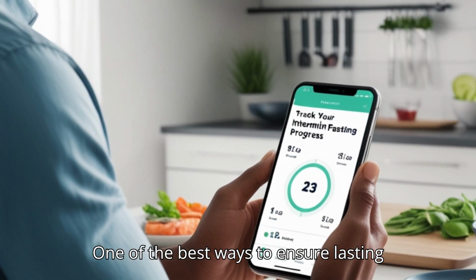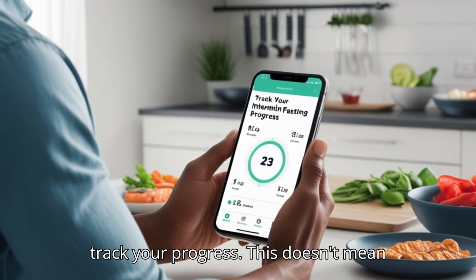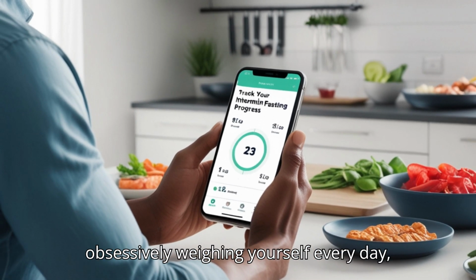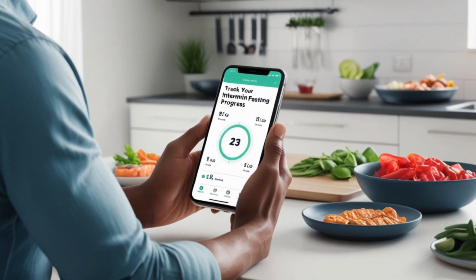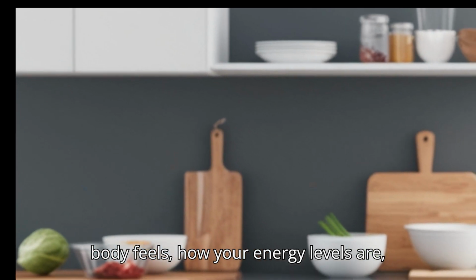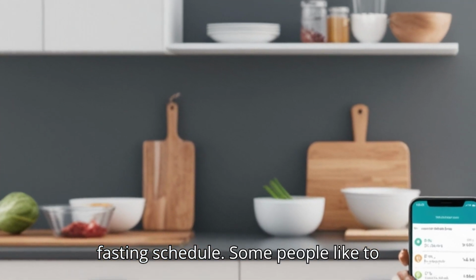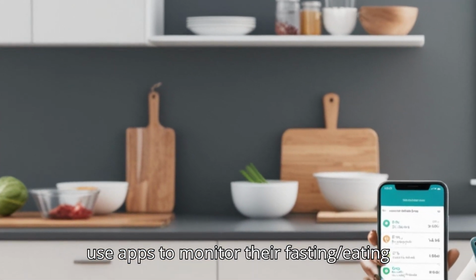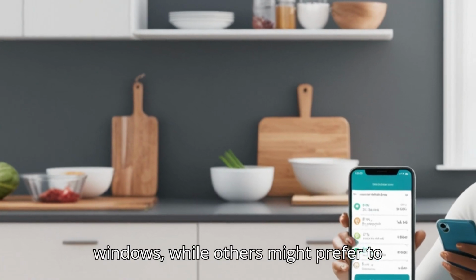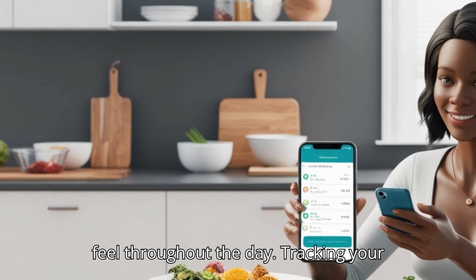One of the best ways to ensure lasting success with intermittent fasting is to track your progress. This doesn't mean obsessively weighing yourself every day, but rather keeping an eye on how your body feels, how your energy levels are, and how well you're able to stick to your fasting schedule. Some people like to use apps to monitor their fasting and eating windows, while others might prefer to keep a simple journal noting how they feel throughout the day.